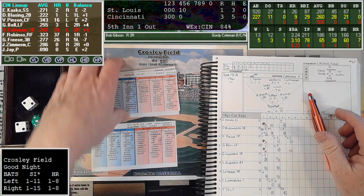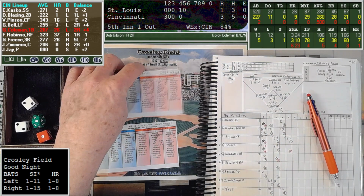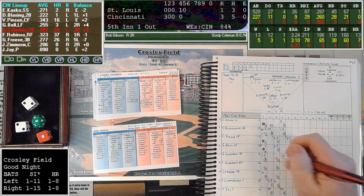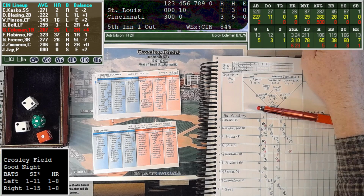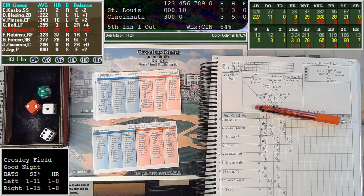So he is being held on by White. Gordy Coleman doubled his last at bat. That was his 11th double of the season. So write that down while I got it there. So I don't think we're going to try to run Bell. Let's see what Gordy Coleman can do.